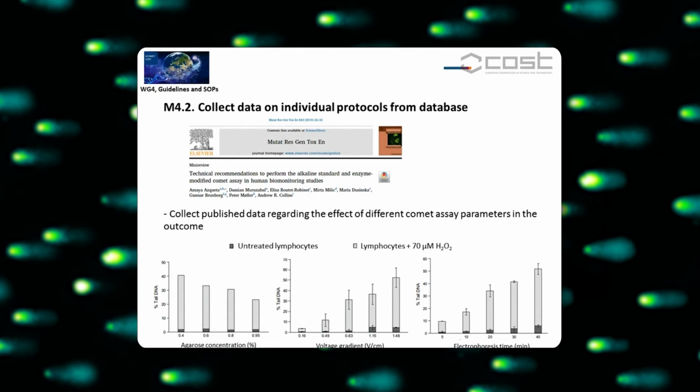As you can see, in treated cells, the higher the concentration of agarose is, the lower the percentage of DNA in tail obtained. In the case of the voltage and the electrophoresis time, the higher the voltage or the time is, the higher the percentage of DNA in tail obtained. All this highlights the need for a standardized protocol to decrease the inter-laboratory variation.